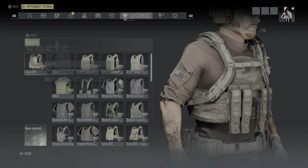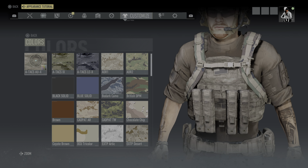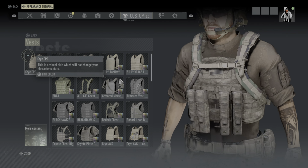My vest, I have the Cry CPC vest with ATAX AUX camo. But in the video, I did have an assault rifle selected, so I had the assault rifle mags on my vest, just so that is a little difference. I don't have my assault rifle picked right now. I have the Honey Badger. For my gloves, I have Energy Strike gloves with no camo on them, which gives them the olive drab and black color to them, which I just like that without camo, they're so much more detailed. So yeah, Energy Strike gloves without camos look really sick.